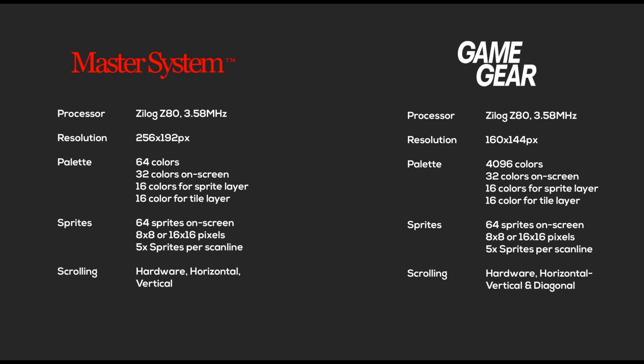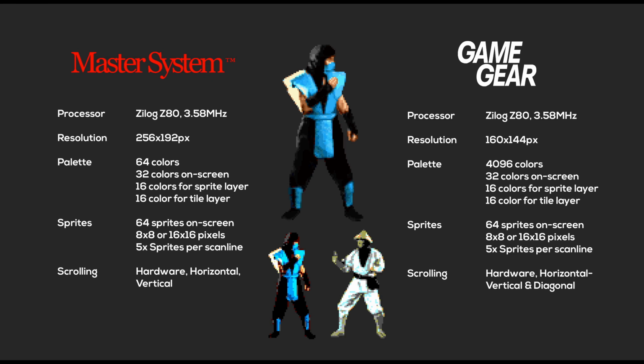And the next really big difference, and this is really where everything comes together. The Game Gear had a compatibility mode to be able to play Master System games, but it had special hardware on its cartridge to allow for 4096 colors. So if we look at Mortal Kombat again, and we'll look here at the arcade sprite, which is massive, by the way. So let's get rid of Raiden. And instead, I made a version of the arcade sprite for the Game Gear. And it looks like this.